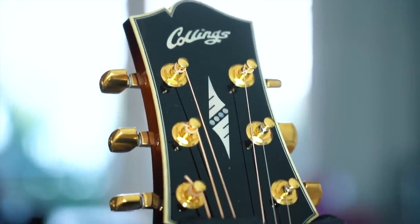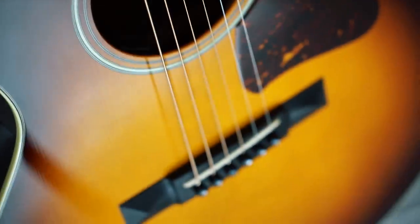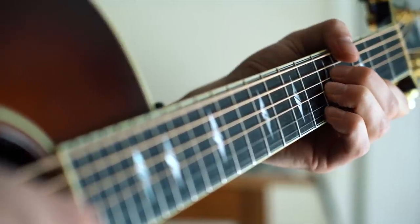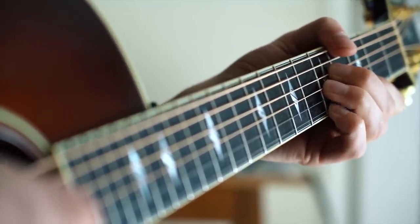It has mahogany back and sides and an all-round sunburst finish. Beautiful inlays in the neck and the headstock, an upgraded bridge, gold hardware. It's a real beauty. It's from 2005 and in pristine condition. Feels brand new. So, a small-bodied parlor guitar. I think it was modeled after a Gibson L-00.